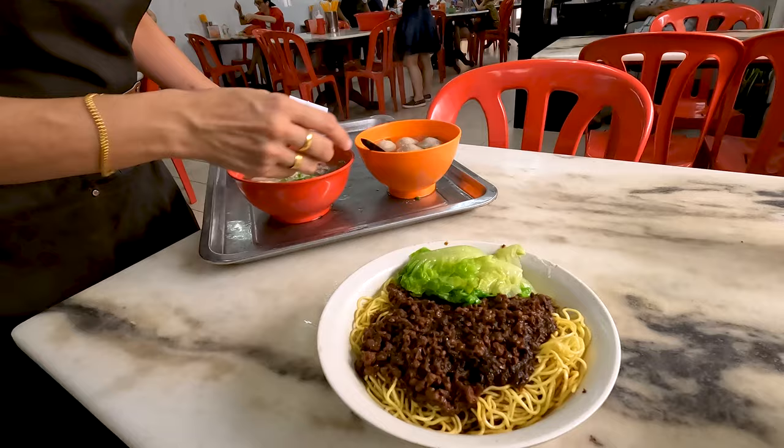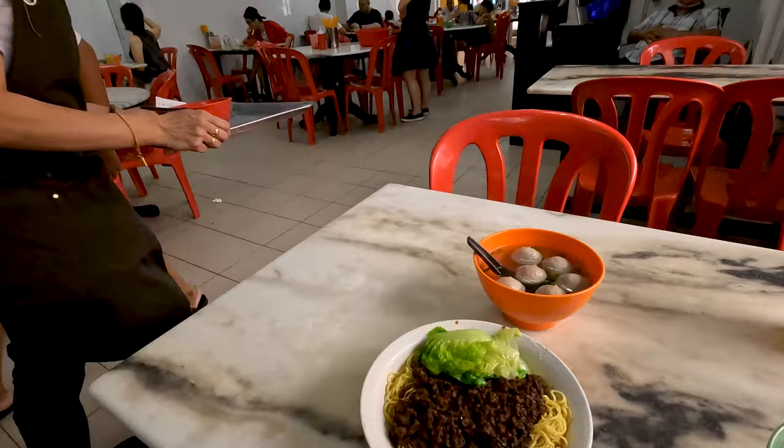Dry beef noodles and then the beef balls with the soup. Thank you. Terima kasih, I should be saying. They look so good. Let's just try the beef mince first and see if we need to do anything to it.